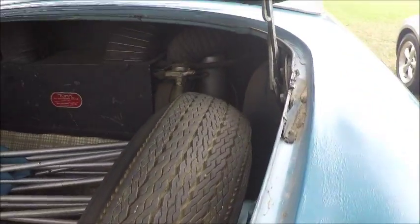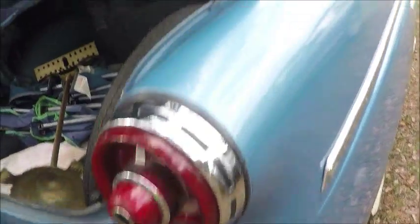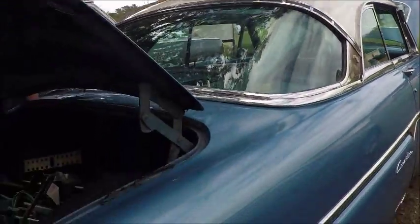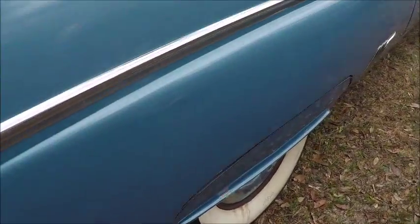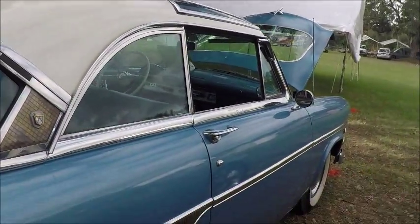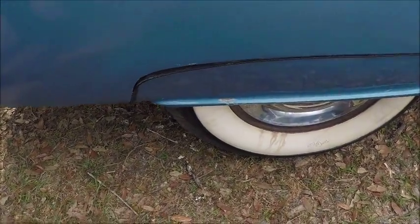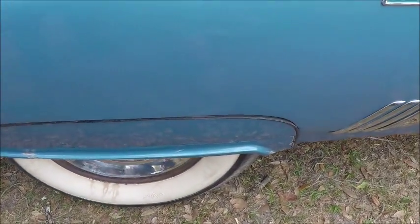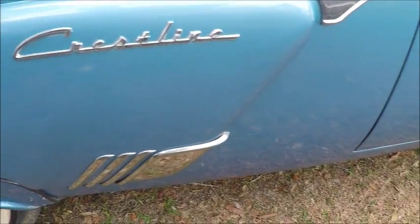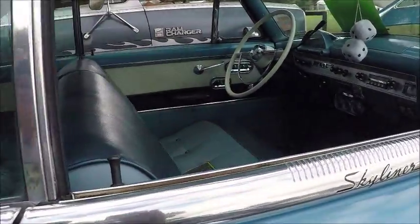Has backup lamps. Can't say enough about this car. It's just a very unusual car. And imagine the original tires. I really do believe they're Firestone gum dip tires, the same as the spare. They were flat when the owner found them and pumped them up and put the car on a trailer, and it works.